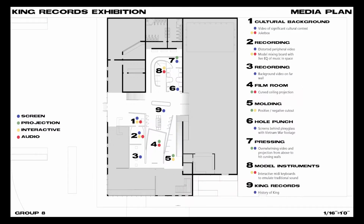Within these spatially represented steps will be a carefully woven narrative regarding the social climate between the 1950s and 1970s under which King Records operated. This narrative will be presented in chronological order via video clips and other media scattered throughout the spaces.